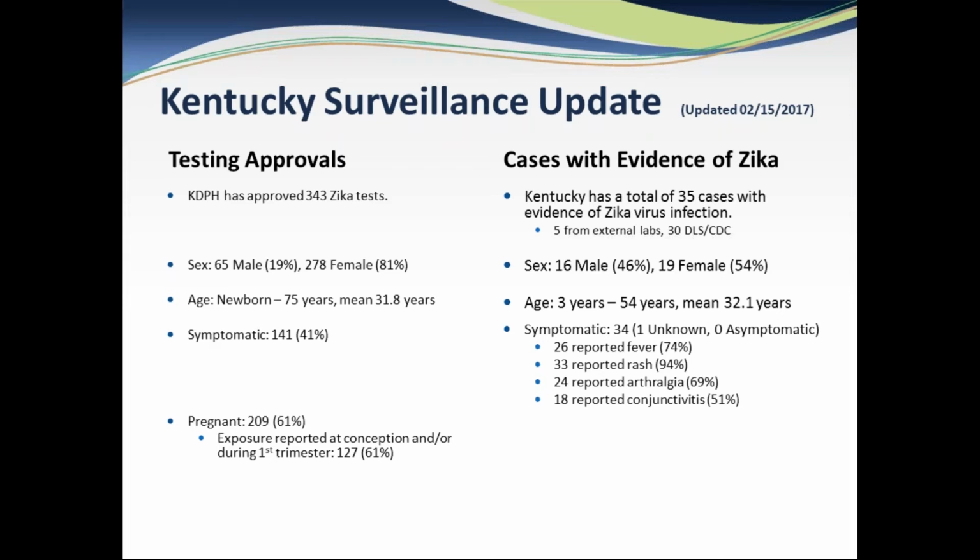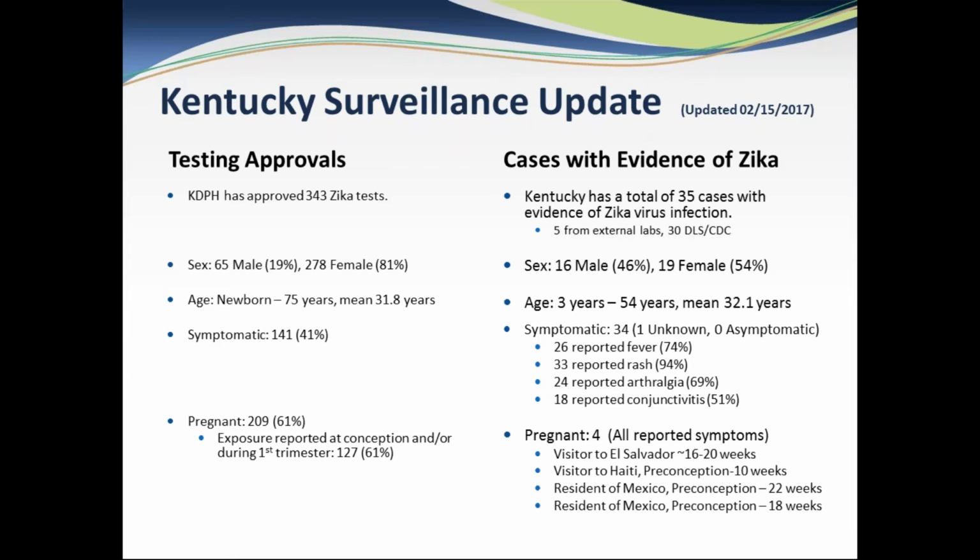So about 60% of our approvals have been pregnant, and about 60% of the pregnant women have had exposure around the time of conception and/or during the first trimester. Of our cases, we've had 4 pregnant cases. All of those reported symptoms, and all of them had an extended stay in a country that is having local transmission of Zika.